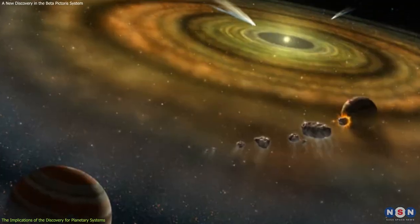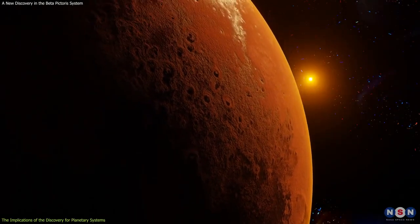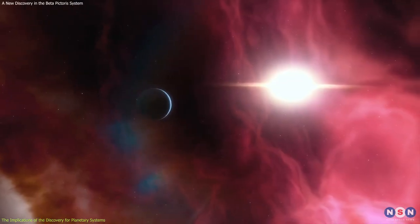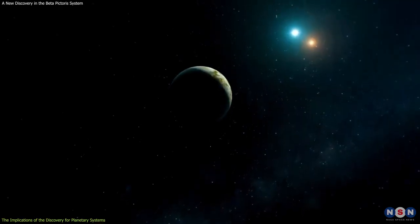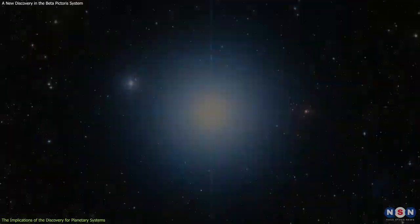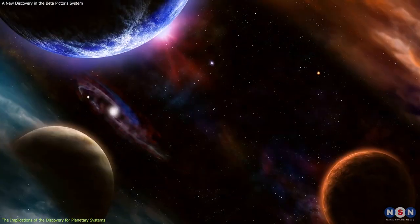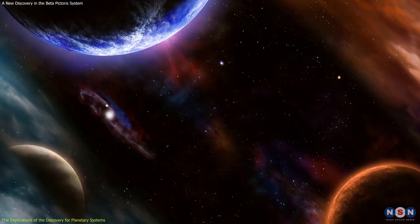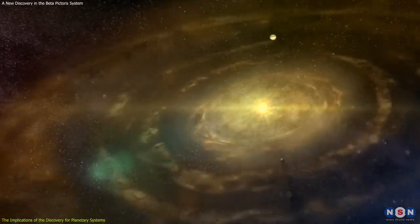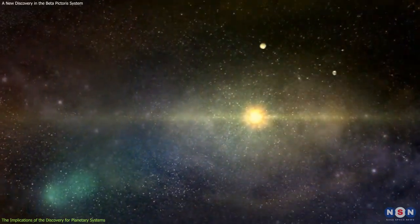This system is not the only one of its kind. There are many other young and nearby planetary systems that Webb can observe, and that may have similar or different features. Some of these systems are already known, such as AU Microscopii, Fomalhaut, and HR 8799, and some of them are yet to be discovered. By comparing and contrasting these systems, we can learn more about the processes and factors that shape the formation and development of planets and their environments.